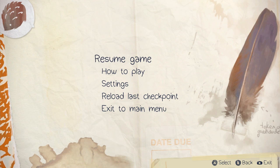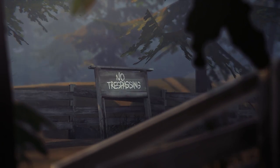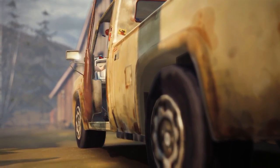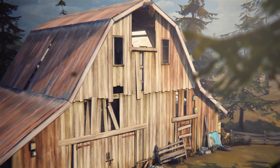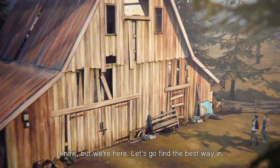We've just put together the evidence and found out about the existence of the barn, which is where the dark room is. Holy shit, this is scary. I know. But we're here. Let's go find the best way in.